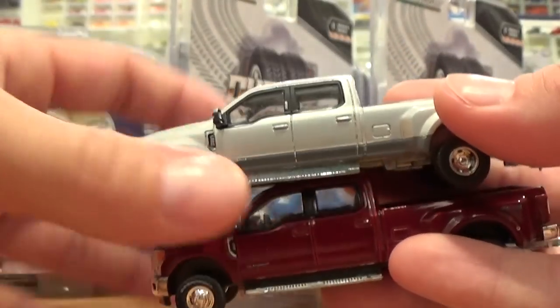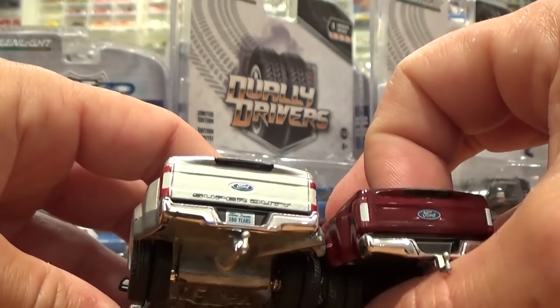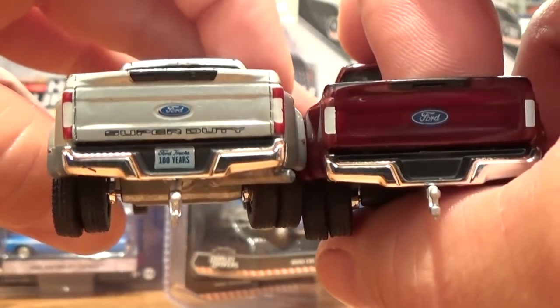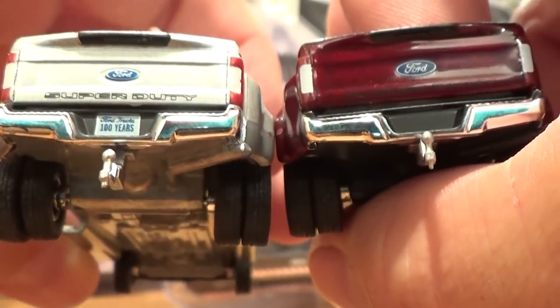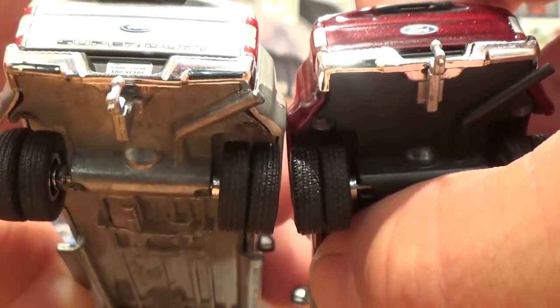So, nice two-tone paint job on the upper one here. But, I mean, everything else pretty much the same. Same wheels, same taillights. No license plate on the DUALLY Driver Series 1. That's okay, not a big deal. It is missing the Super Duty tampo on the back. A difference in size on the Ford logos on the tailgate.